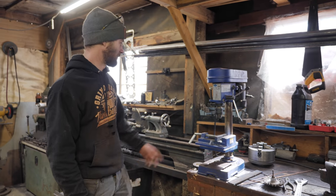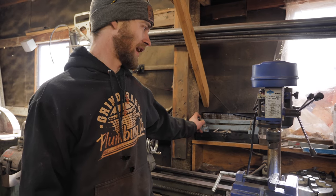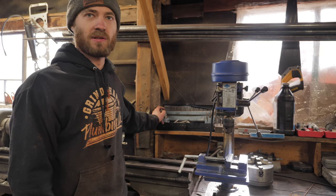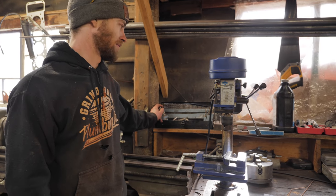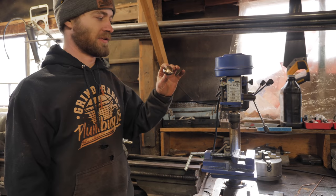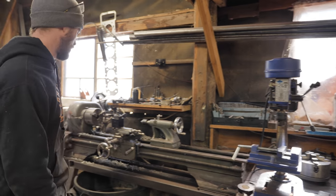But we've got our cobalt drill bit set back here. If you're drilling metal, I highly recommend cobalt drill bits over titanium coated or whatever. They're much, much harder and last a lot longer. Also, for drilling larger holes, some cobalt step drills can be super handy. And then, of course, the lathe.